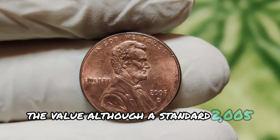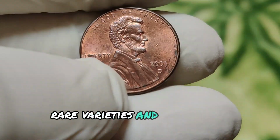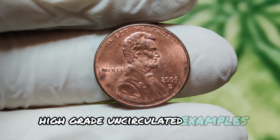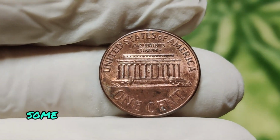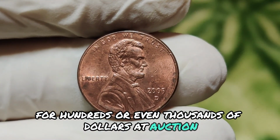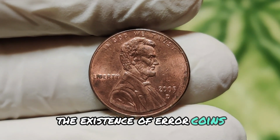Although a standard 2005 D Lincoln penny is technically worth 1 cent, rare varieties and errors can skyrocket a penny's value. High-grade, uncirculated examples, particularly those graded as MS67 or higher, can fetch impressive prices. Some of these coins have been known to sell for hundreds or even thousands of dollars at auction, but there's an even more intriguing possibility: the existence of error coins.